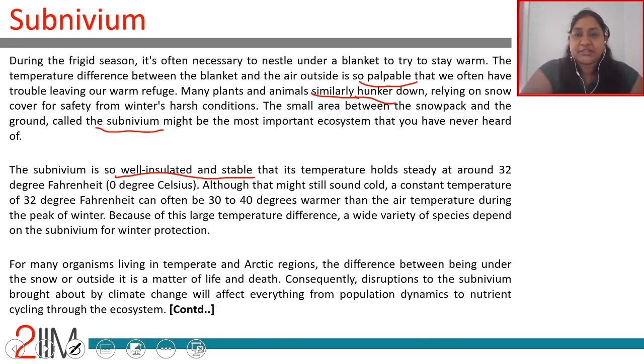A constant temperature of 32 degrees Fahrenheit can often be 30 to 40 degrees warmer than the air temperature during the peak of winter. So one advantage is that it's a constant temperature and it is still 30 to 40 degrees warmer than the air outside. Because of this large temperature difference, a wide variety of species depend on the subnivium for winter protection. And that's why it is an important ecosystem.